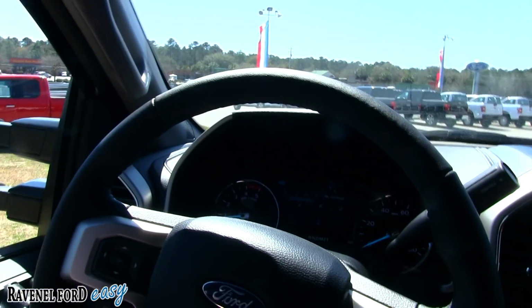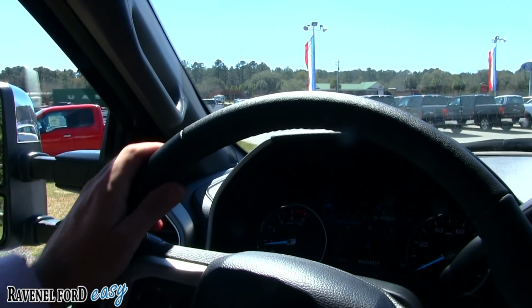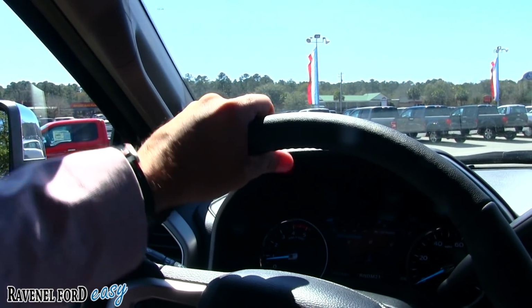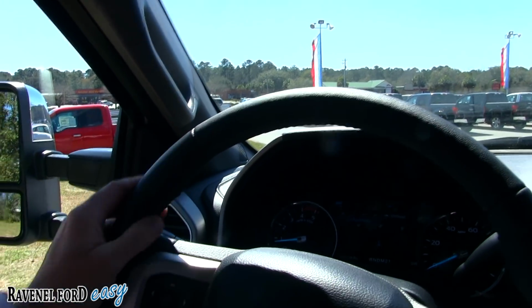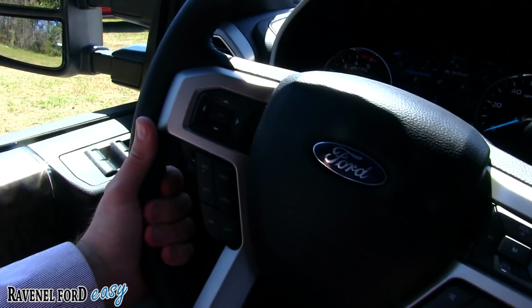Now, the finer things in life, right? Well, let me tell you what the fine things in life are in this truck. First off, the feel of that steering wheel right there. It's leather wrapped, it's got that stitching, it's got this little notch right here that feels good. That's nice to have, okay?